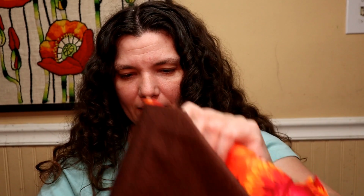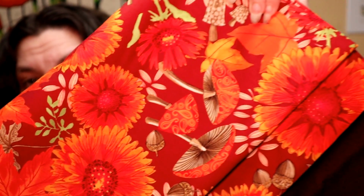I got a big chunk for the backing, and I got what I needed for the binding. And you guys have not seen me working on this quilt. I have just been working on it quietly on the side because it is a gift for my mother-in-law. This is going to be the backing fabric.